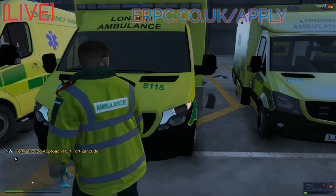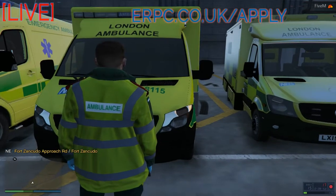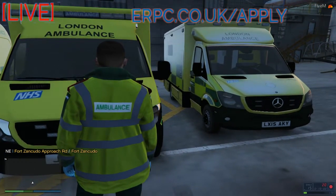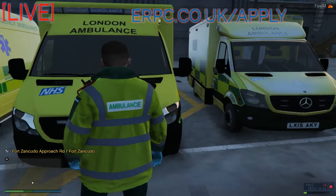Moving on, we've got the Mercedes 2014, quite an older ambulance here. This is still about, I've decided to put two ambulances in for the benefit of the ambulance staff, so you don't just see one ambulance driving about, you can have two of them.